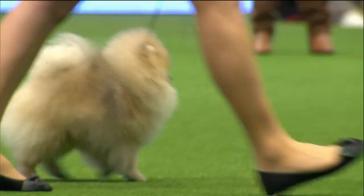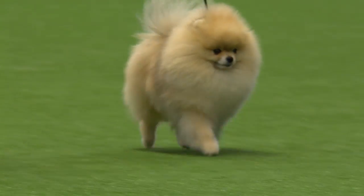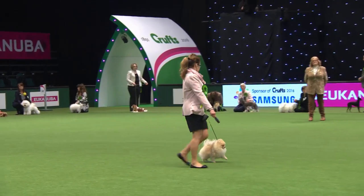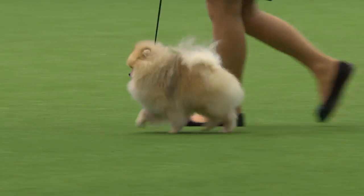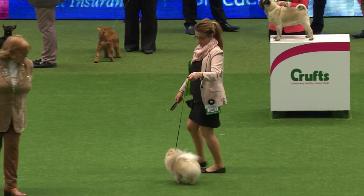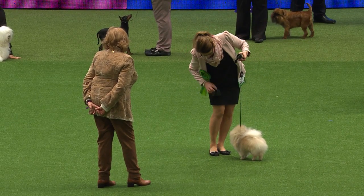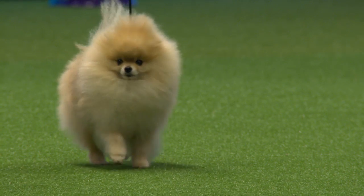So, great alertness. They were very popular with Queen Victoria, and she actually showed her dogs at the London shows. That popularised the breed a lot in the United Kingdom. Holding its outline nicely there. And they're allowed to come in all colours, but free from black or white shading. Ladies and gentlemen, the Pomeranian Best of Breed winner. Delightful little Pomeranian.